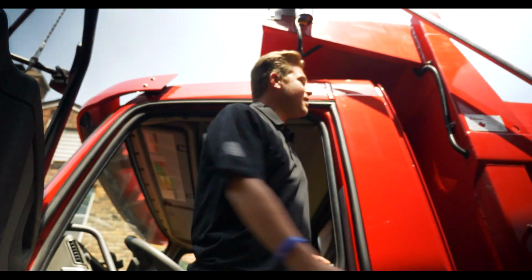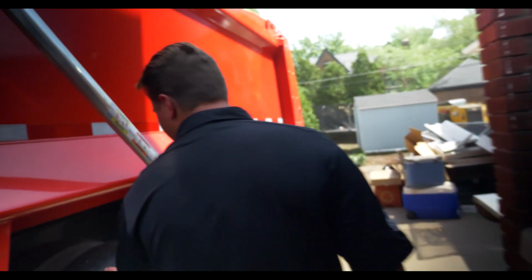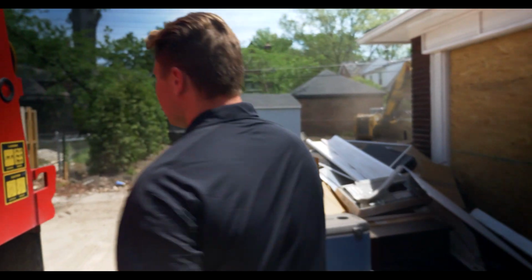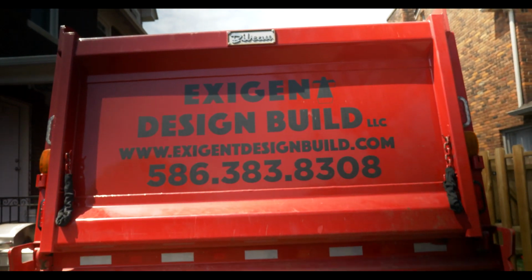Let me show you in the back. This is where my man Beto hops up and just checks in there once in a while. This is a drop axle, so we can haul like 12,000 more pounds. This thing will haul about 18 yards, and then about 15 tons, something like that. It's a beast. Yeah, I love it. This thing pops up, opens up. Of course, we got the company logo on here. We like to give this guy a bath every once in a while.